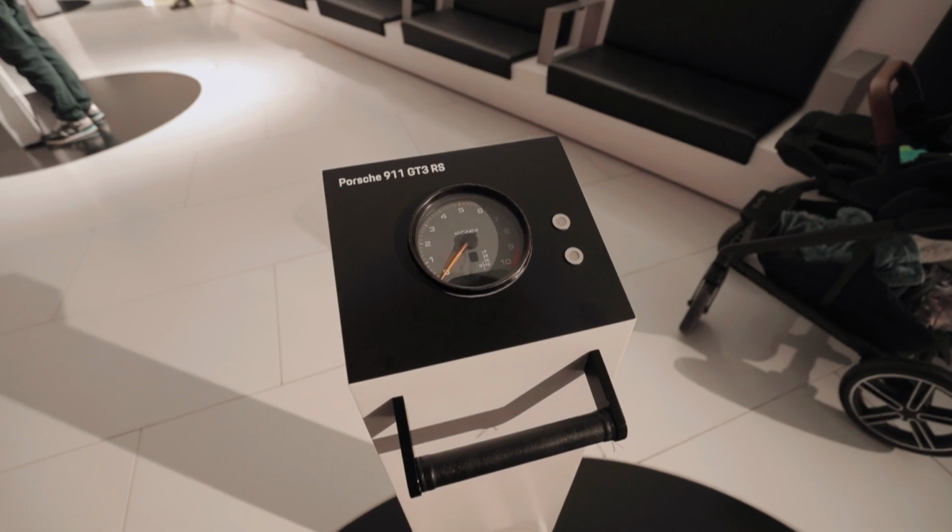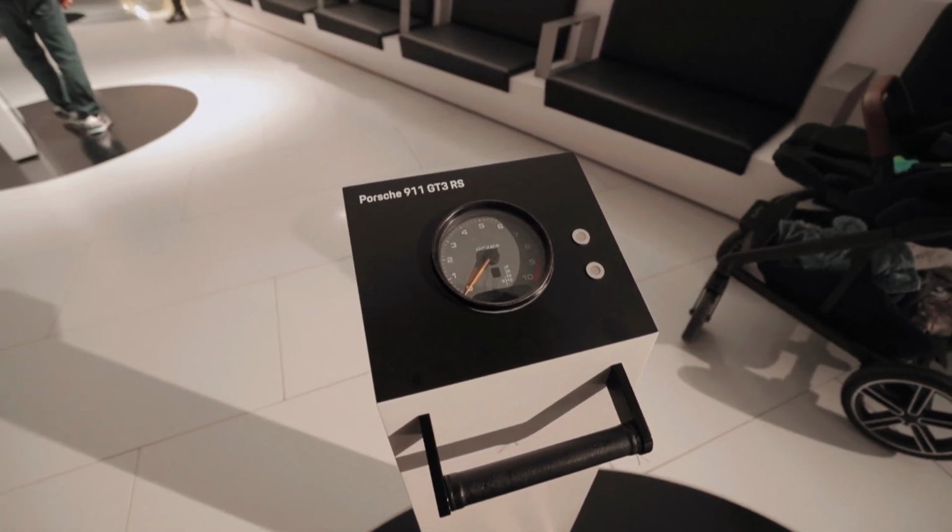And if you guys were curious to know what a Porsche 911 GT3 RS sounds like, you can actually rev one up here.